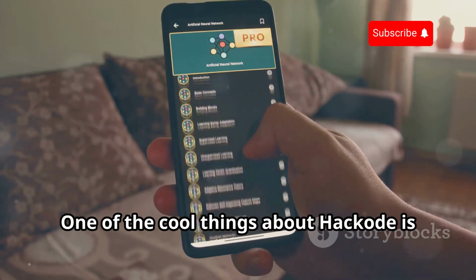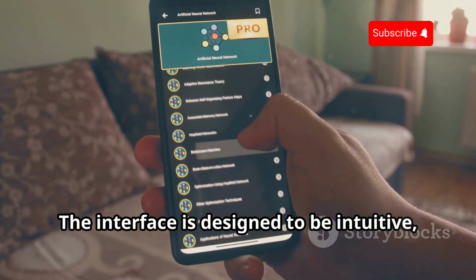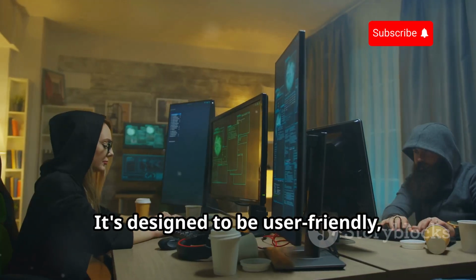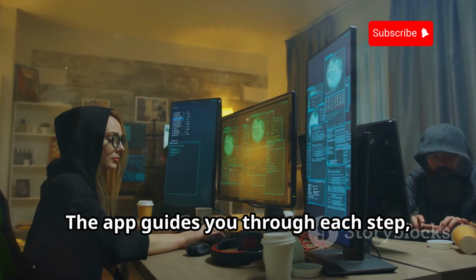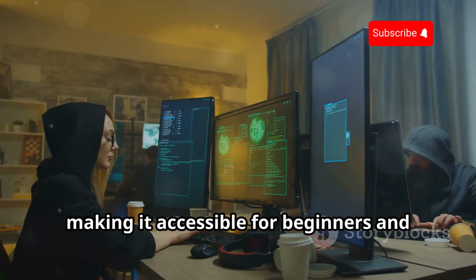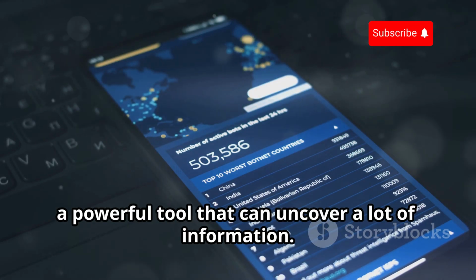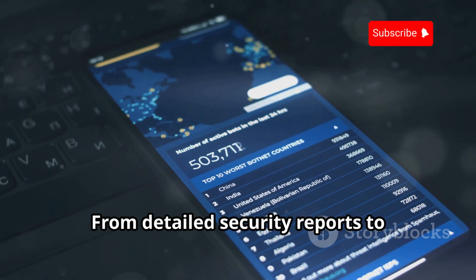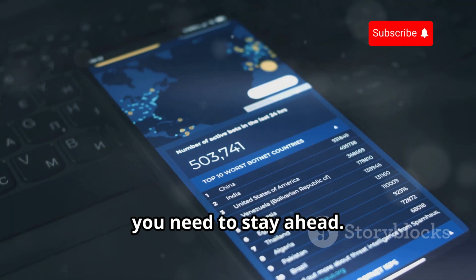One of the cool things about Hackode is its simplicity. The interface is designed to be intuitive, so you don't need to be a tech expert to navigate through its features. It's designed to be user-friendly, even if you're not a tech whiz. The app guides you through each step, making it accessible for beginners and professionals alike. But don't let that fool you. It's still a powerful tool that can uncover a lot of information. From detailed security reports to real-time data analysis, Hackode provides you with the insights you need to stay ahead.